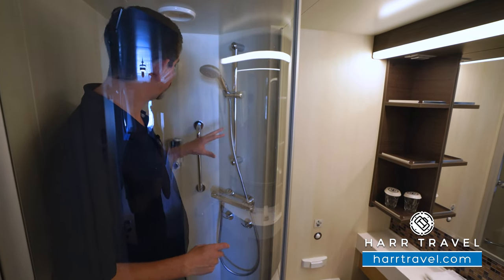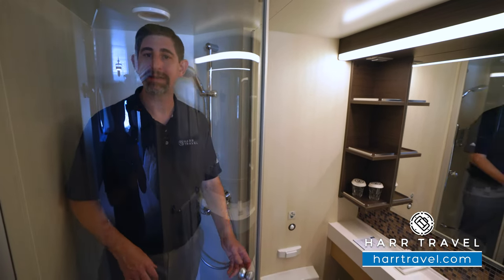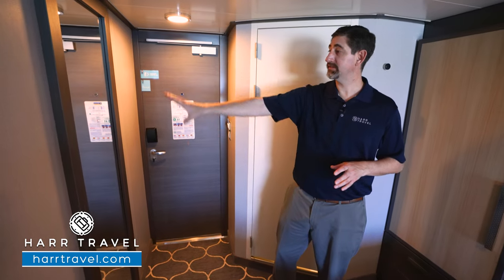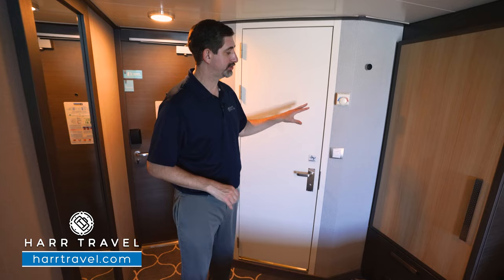You've got an adjustable shower wand here, your bath amenities, and you also have a nook tucked aside for more bath amenities as well. Now you've got a floor to ceiling mirror here you can use to get ready. And just over to the side, you're gonna have your temperature controls.